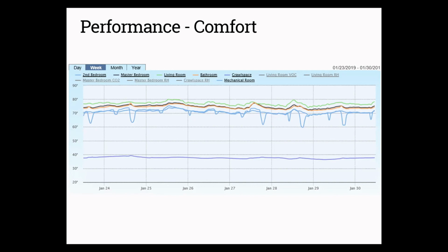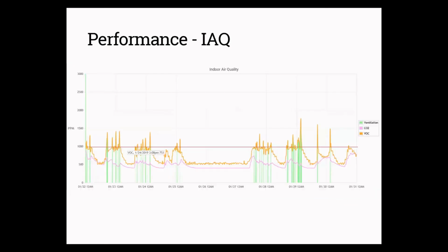And you can see the mechanical room, which is often noted as a very small space for a heat pump water heater. But you can see with the way we set up our HVAC system, that heat pump water heater may bring that mechanical room down to 60 degrees, but it quickly recovers as a result of drawing in air from the adjacent spaces. And our heat pump water heaters are running very efficiently. So a nice system, just proves that.